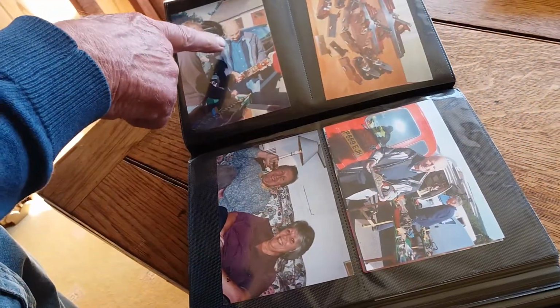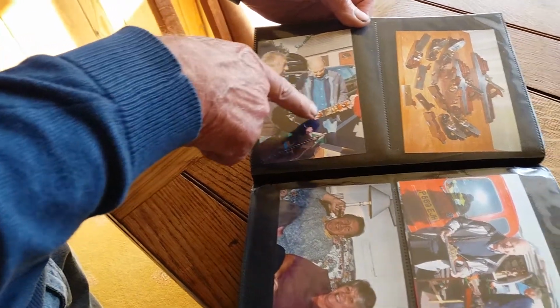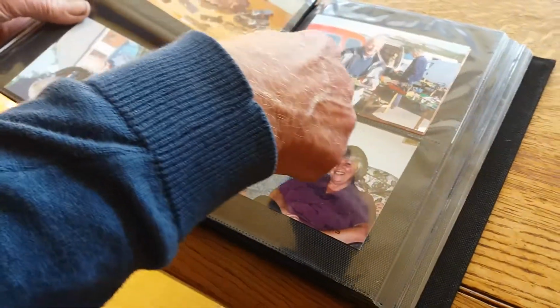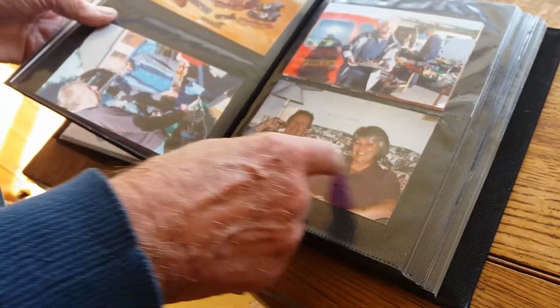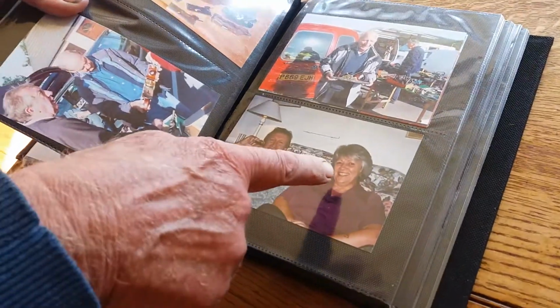There's Fred, wonderful man from London. Everybody loved Fred. There he is again. That's at a David Stanley car park on the day of a sale. Two charming looking people here. I don't know who they are. Oh, that rings a bell.